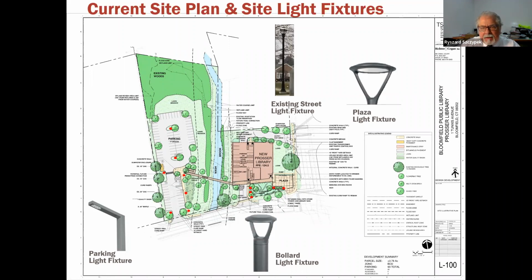So again, focusing on the plaza area, you'll see that there will be some light poles placed there in that planted area. The plaza light fixture, that picture illustrates the head of the light pole. It would be a vertical pole that would be planted in that planted area. And that would be the head of the fixture that provides good illumination of the plaza. And it has zero cutoff. So we're not going beyond the property line, which is one of the requirements for planning and zoning.